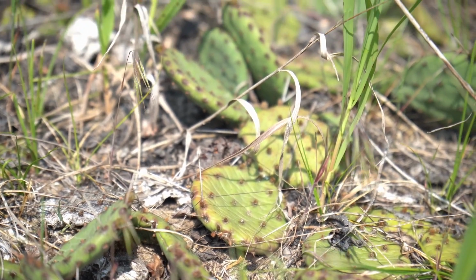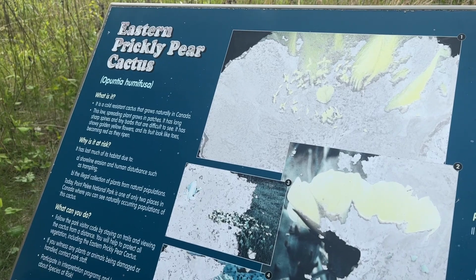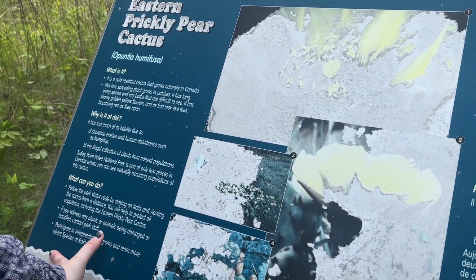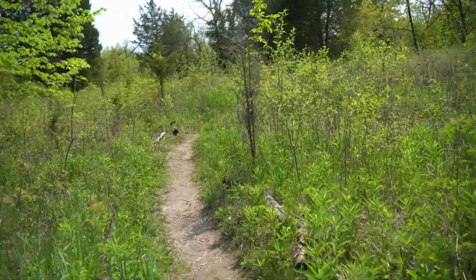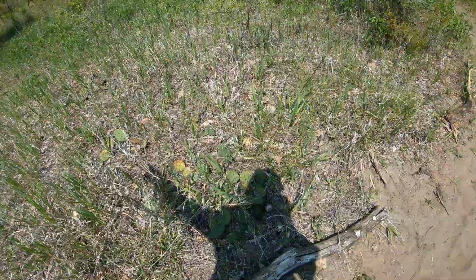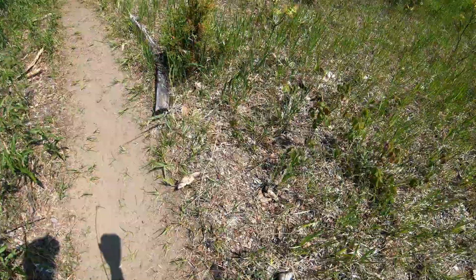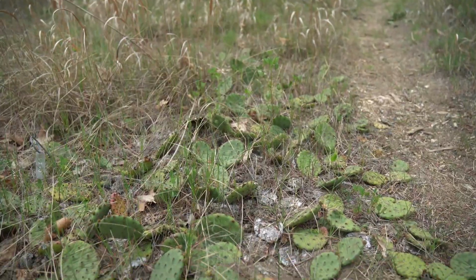These include habitat loss due to shoreline erosion, invasive species, climate change, and human disturbances such as trampling and illegal collection for gardens. Urgent conservation efforts are essential to protect and restore the eastern prickly pear cactus. In areas where it is found, it is important to stay on designated trails and observe it from a distance. By taking these measures, we can ensure the preservation of this unique species and its delicate ecosystem for future generations to appreciate.